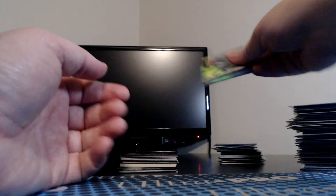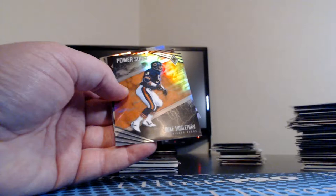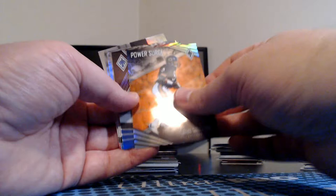30-149. Calvin Johnson, A.J. Green. Ju'Quan Chesson, rookie. Mike Singletary, orange, power surge, 6-49 for the Bears. Malik Hooker, 253-299 for the Colts. Marvin Jones Jr., Carlos Hyde, and David Njoku, rookie, for the Brownies. Adrenaline Rush, Bo Jackson. I'm going to save our last hit for the very end.